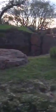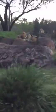Lions actually remain inactive for around 18 to 20 hours out of the day, which is just coincidentally how I spend my days off, but that is mostly because they are nocturnal. So they rest during the day, that way they have plenty of energy to go out hunting at night.